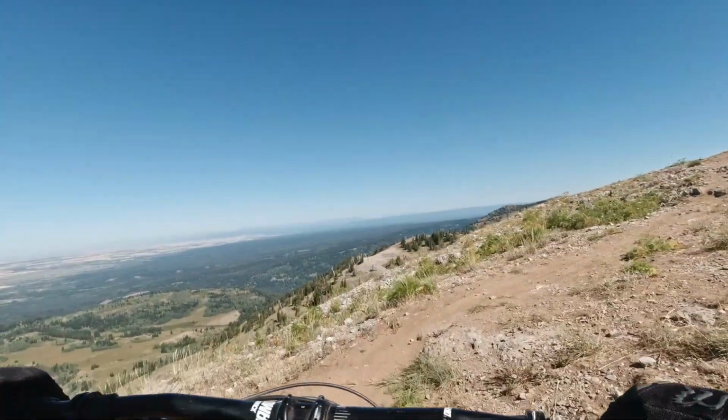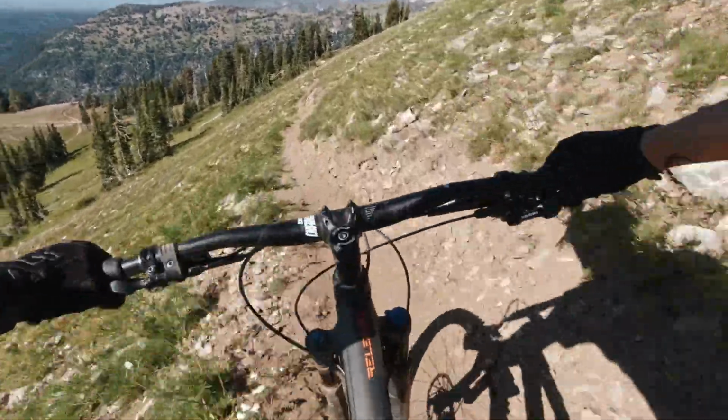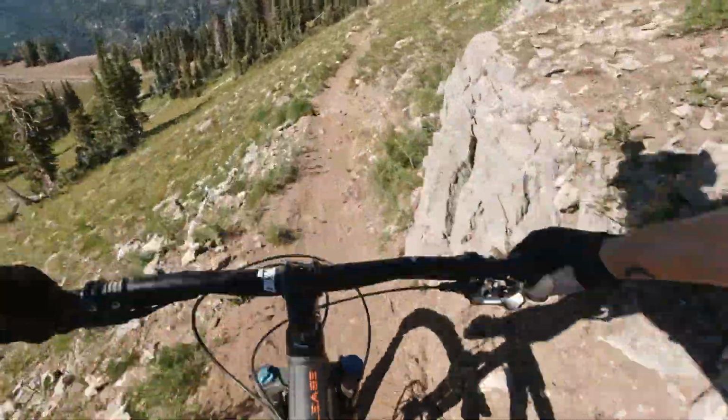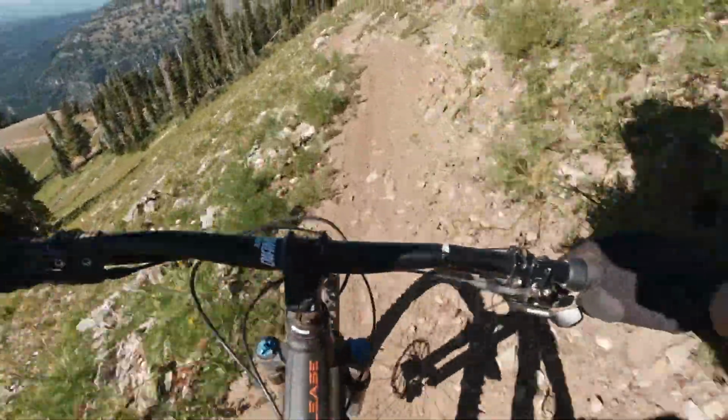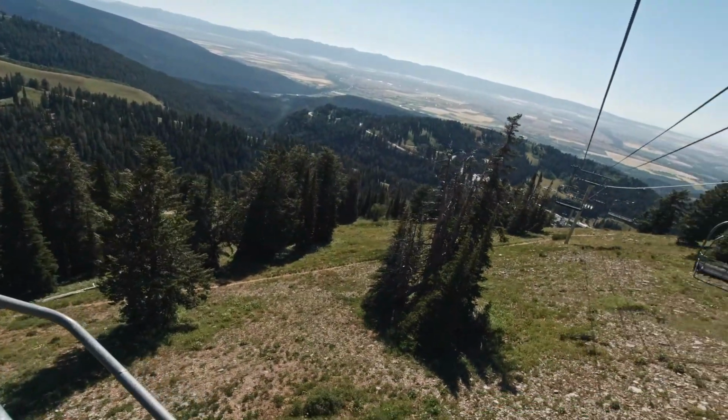And gorgeous views. Oh my gosh, the views. So the environment is beautiful. Proper alpine meadows and forests, and it's really nice. And then you turn around and you can see all the way into Idaho. You see endless fields of wheat and potatoes. It's beautiful.